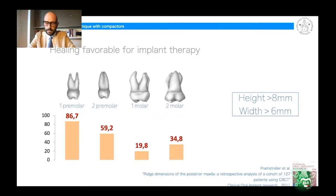In fact, this study demonstrates that the second premolar, as well as a smaller site, the dimension of the alveolar crest, may call for bone augmentation procedures for proper implant placement in a substantial amount of dental patients.